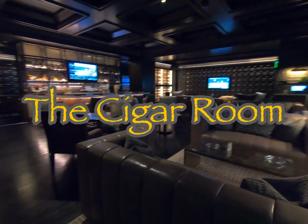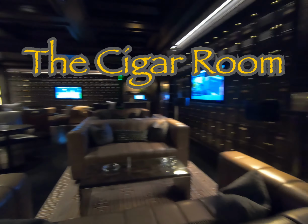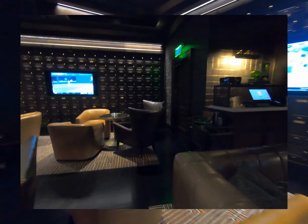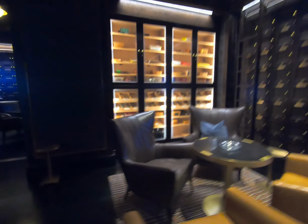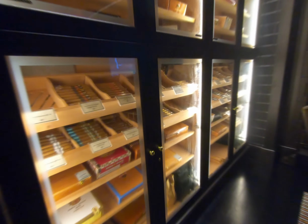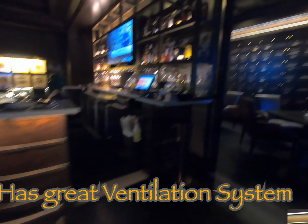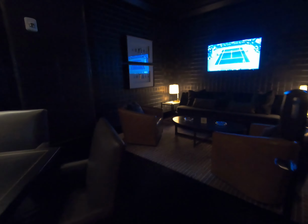The cigar room is another amenity that this Ritz-Carlton offers to their paid stay guests and annual membership holders. And although I don't smoke, I found it very interesting and non-boring. And even though my clothes ended up absorbing cigar smell, I still felt very relaxed and calm afterwards.